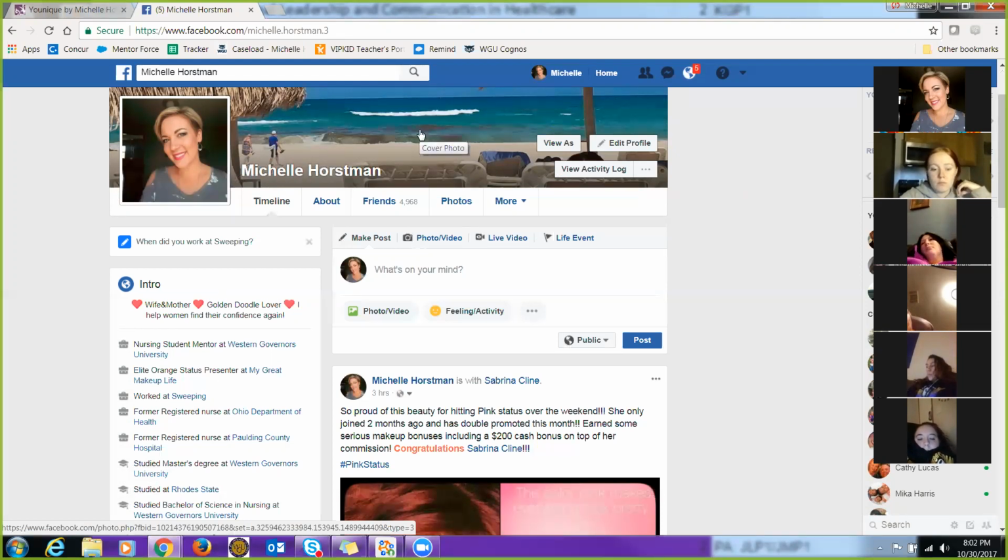The cover photo can be anything, really. Have fun with that. If you want that to be your family picture, if you want it to be a quote, I've got Punta Cana on there because it was amazing. But you can make your cover photo pretty much anything.